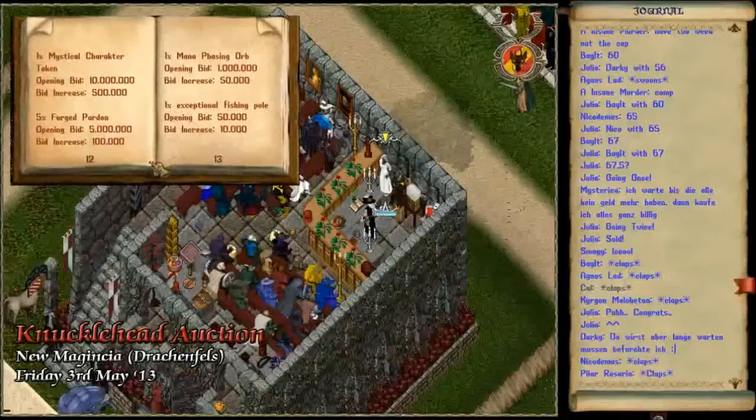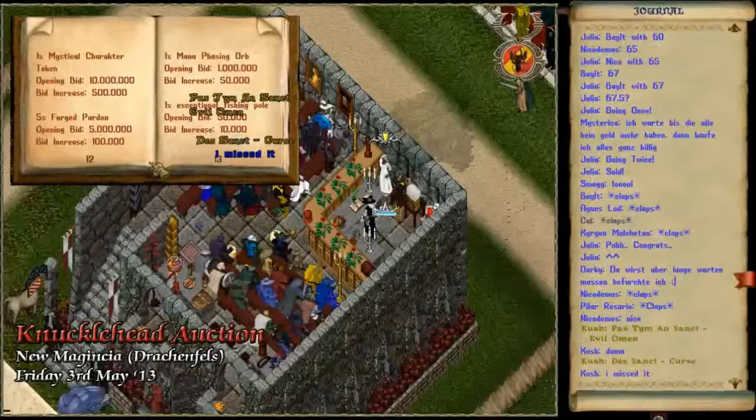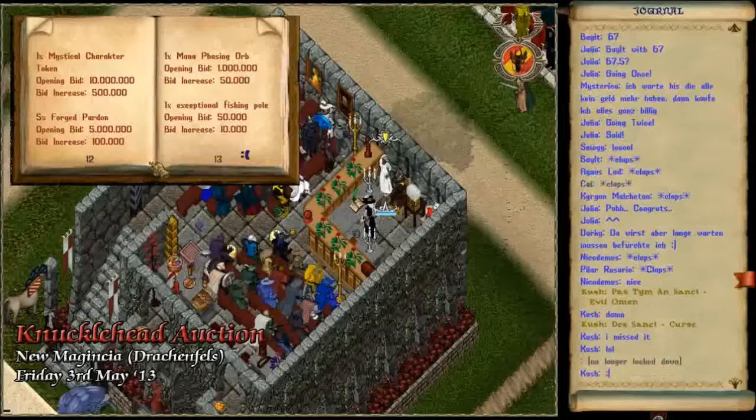And coming up next will be, we've already sold one of these tonight, so we're going to sell five forged pardons now. Opening bid of 5 million with a bid increase of 100,000 gold.